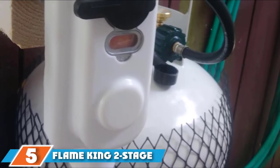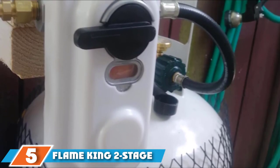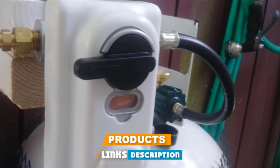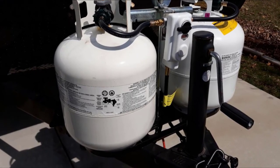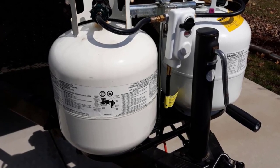Finally, the number 5 position is dominated by Flame King 2-Stage Auto Changeover Propane Gas Regulator. For the final entry, we have another simple but effective product that works to get the job done. The propane gas regulator from Flame King is a standard unit that comes with two 12-inch pigtail hoses included. This makes connecting the device to the propane tanks an easy task.